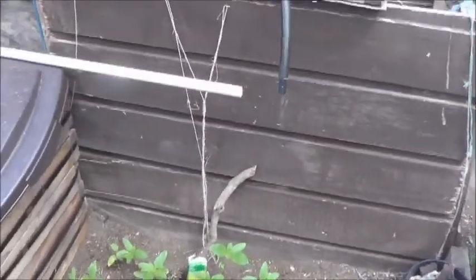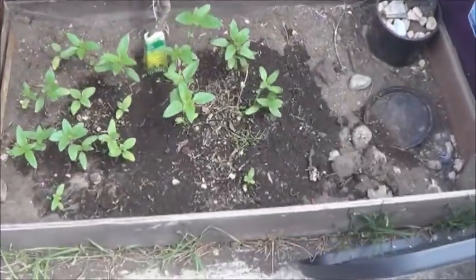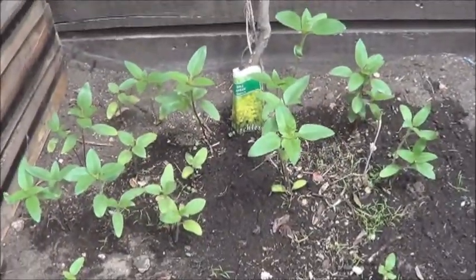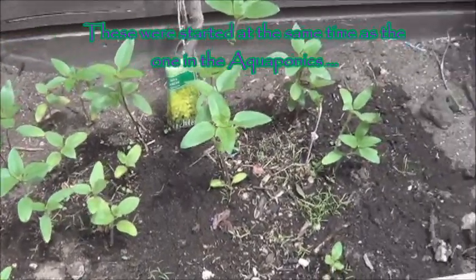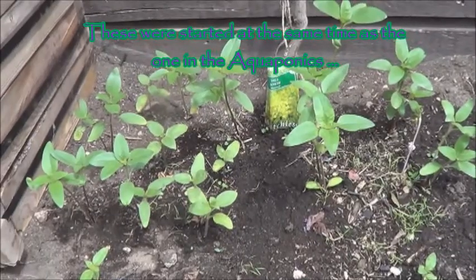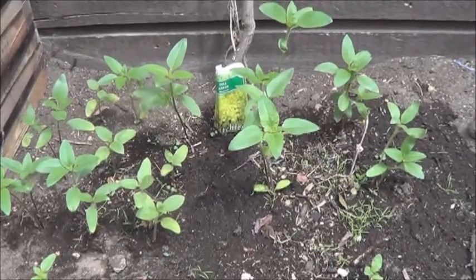Down here, kind of beside my compost and taking up one of the uglier corners of my backyard, this is where I like to plant my sunflowers because they kind of hide my shed. So I've got a couple of different varieties here. I've got red velvet and moon shadow. One of them is going to be really, really white, and the other is going to be a dark velvety red. I'm really excited about that.